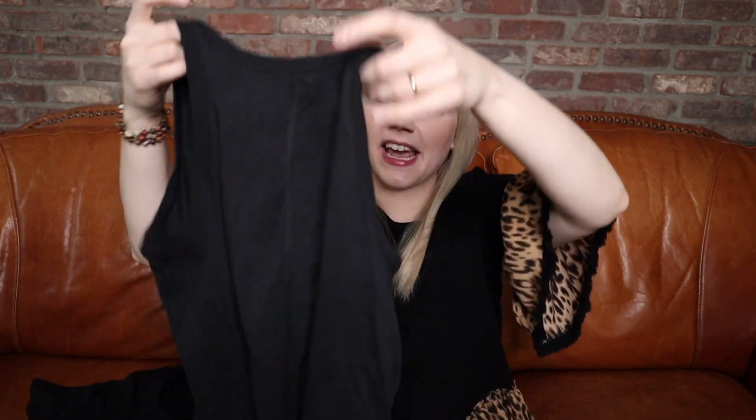People don't want to spend $15 plus shipping on a shirt. So I'd have to sell it for pretty cheap, and I would rather just keep it for myself. So yeah, nothing to write home about here. It is literally just a black tank, but so happy to get that for 50 cents for myself.